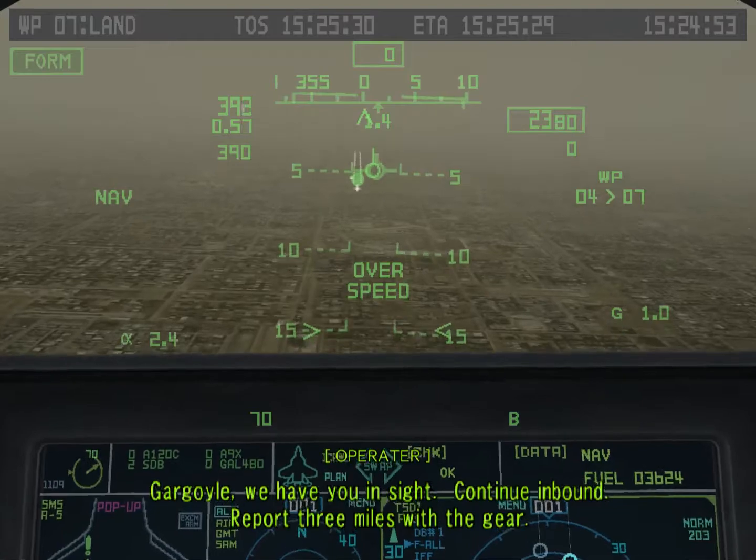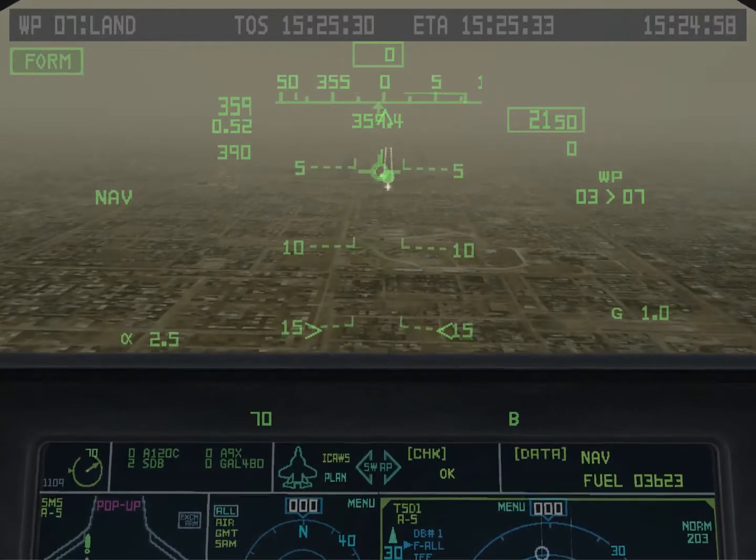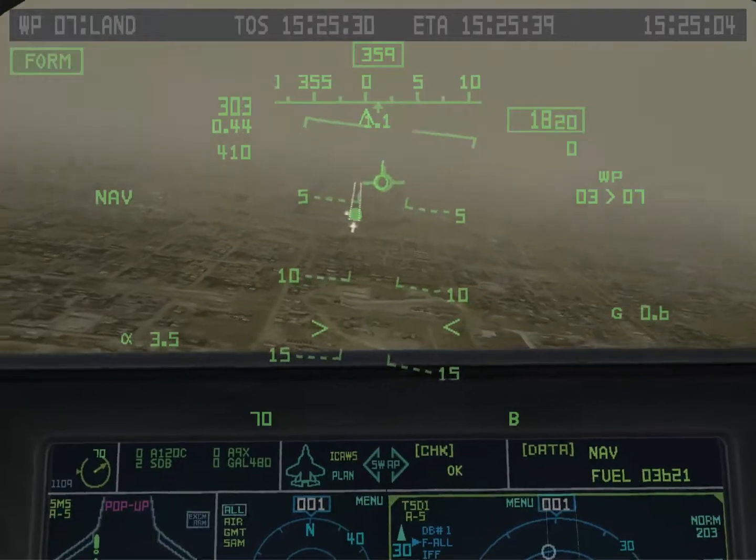Over speed. Also, in the SF2 Harrier videos, I said that vertical takeoff puts a lot of strain on the engines and they need to be replaced frequently and sent for checkups. The same applies to the F-35B.